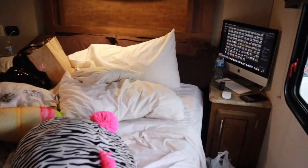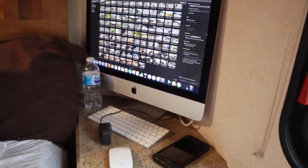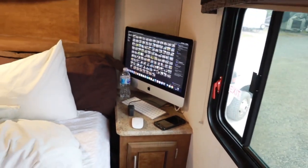I'm gonna go outside, Dad. The messy bed. Here's the computer getting all the stuff uploaded from the past couple days. So today is day three. Technically it's day two, because we had travel day, day one yesterday, Capitol Reef, check out that video. And then today is day two, day three, whatever.